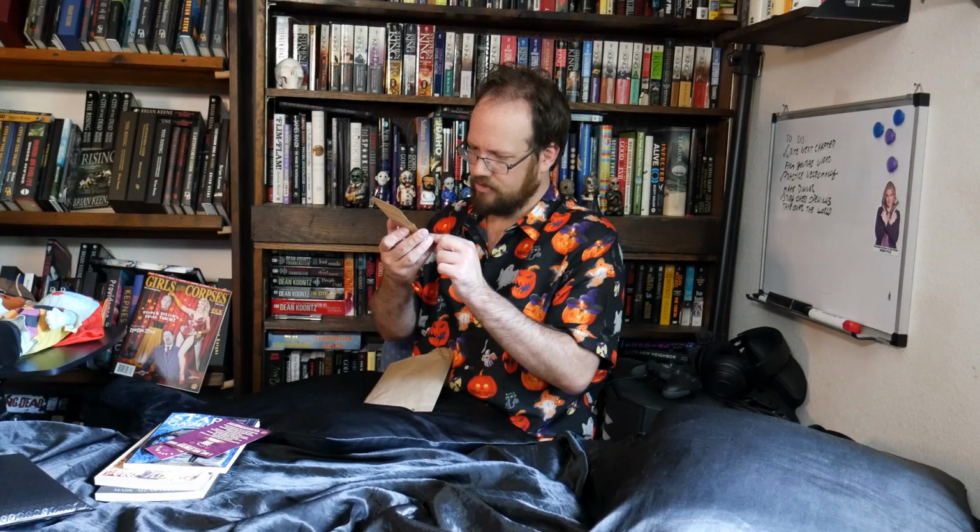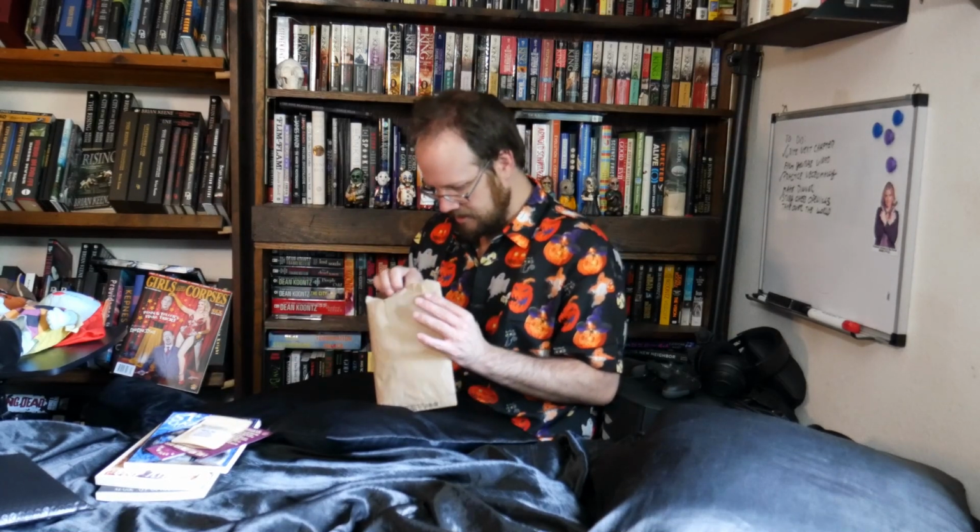The next thing looks like... oh, it is one of those Crooked Crows teas. This is called Love Thyself Herbal Tea Blend. This is handcrafted, there's a batch number on it, and a list of ingredients and things on the back. I'm generally more of a coffee guy than a tea guy, but I like tea from time to time, so I'll give this a try. Nice to get these little samples always.